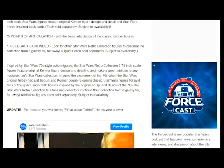With figures inspired by the original sculpt and design of the 70s, the Star Wars Retro Collection lets fans and collectors continue their collection from a galaxy far, far away. Additional figures, each sold separately. So that's pretty exciting for everyone, for true fans of Star Wars and for collectors.